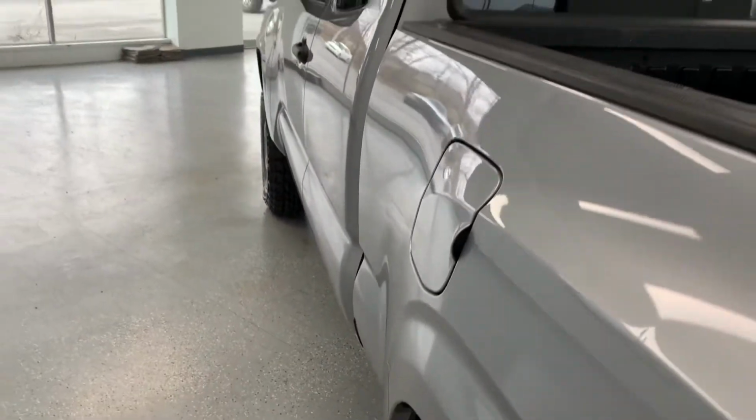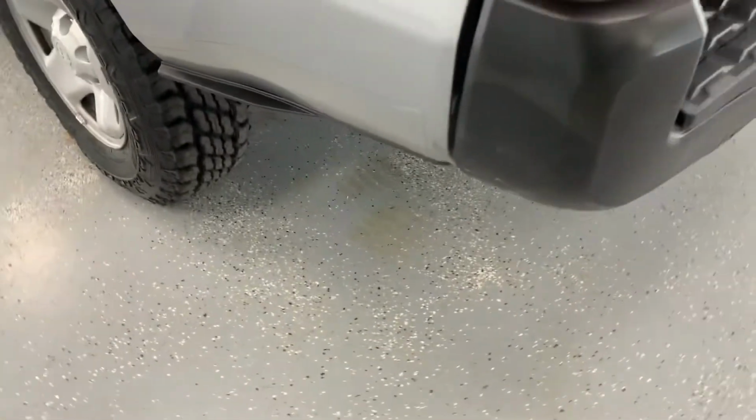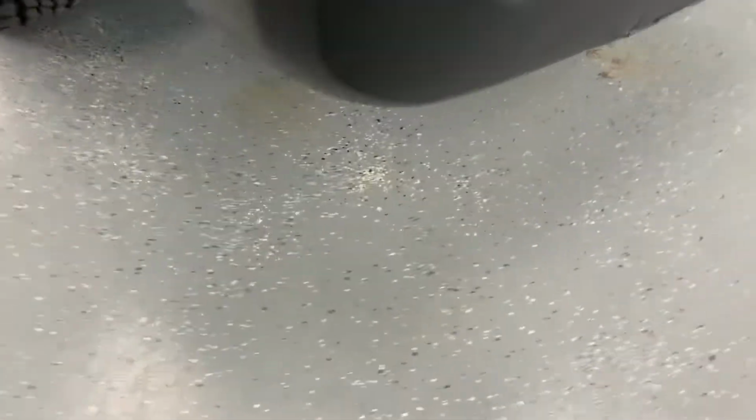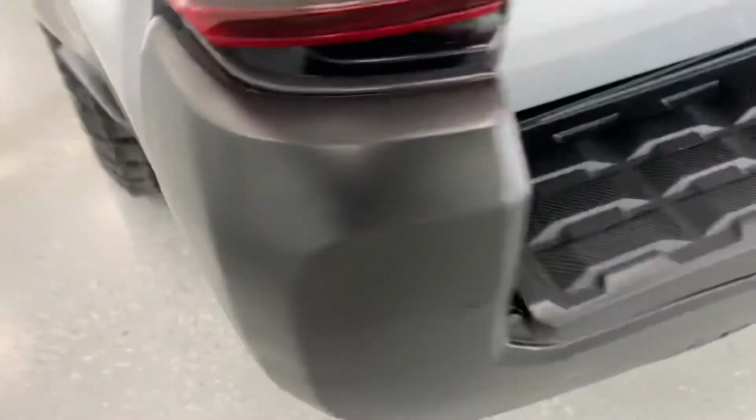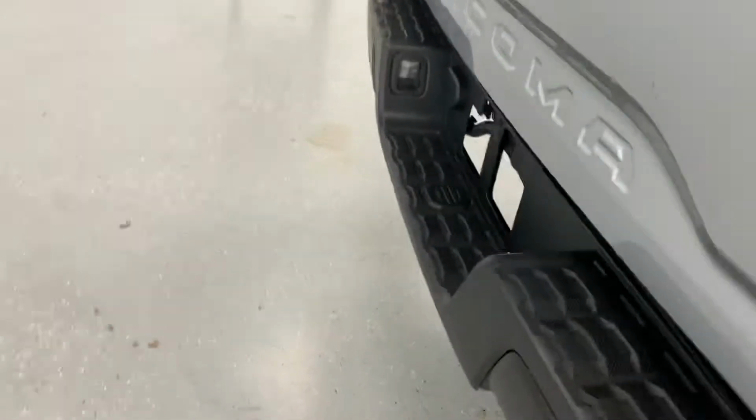I'm just giving you a shot down this bedside to see if we can pick up any dents or dings. A couple little smudges there that we touched up on that bedside. Rear bumper, little dent and nick there. Little dent on the outside. Tailgate, a couple little smudges that we touched up there. Of course, the top cover's got a couple nicks in it. That's what it's there for.